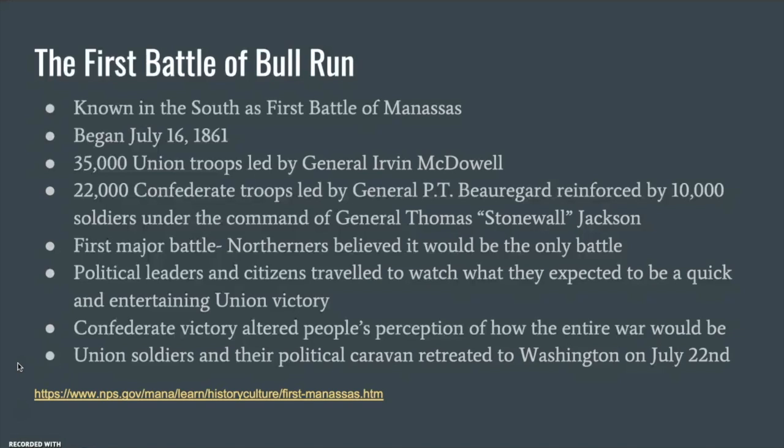The Northerners believed it would be the only battle. Political leaders and citizens traveled to watch what they expected to be a quick and entertaining Union victory. The Confederate victory altered people's perception of how the entire war would go on. Union soldiers and their political caravan retreated to Washington on July 22nd.